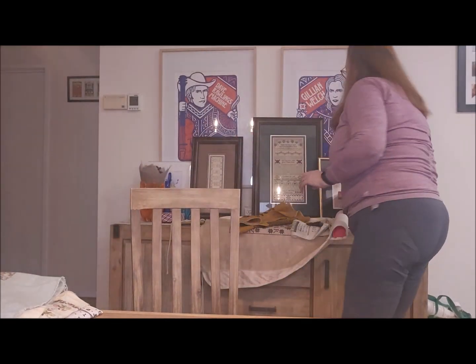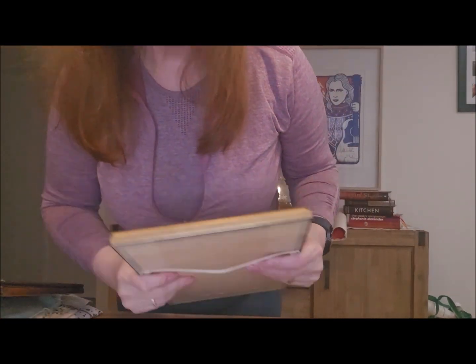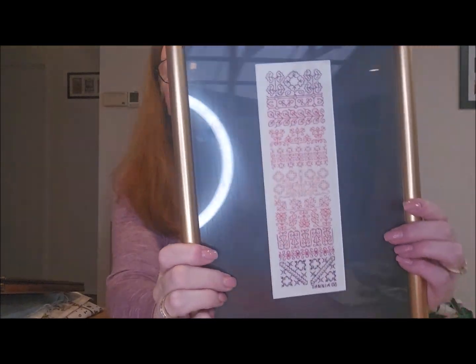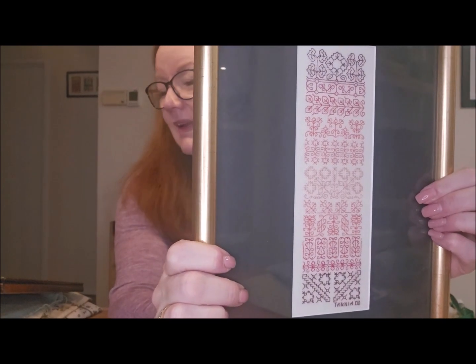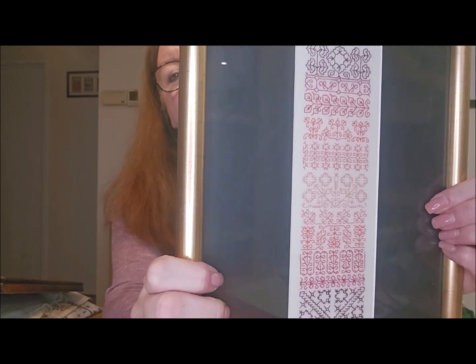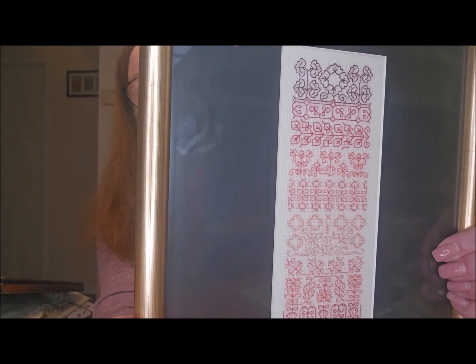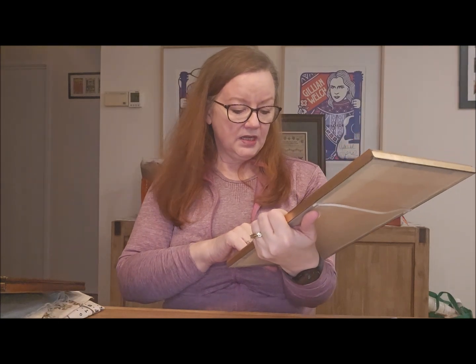I've got a couple that I'm quite proud of. These are all Indigo Rose charts. This is a little blackwork sampler. I believe this is called Betsy, just stitched in DMC. Very, very cute little blackwork sampler. Sorry about the glare, and the dirty marks on the frame. Very, very cute. Stitched by me in 2002, so quite a long time ago.